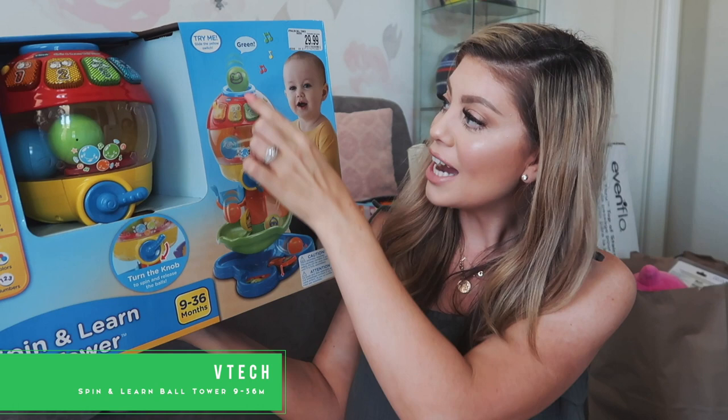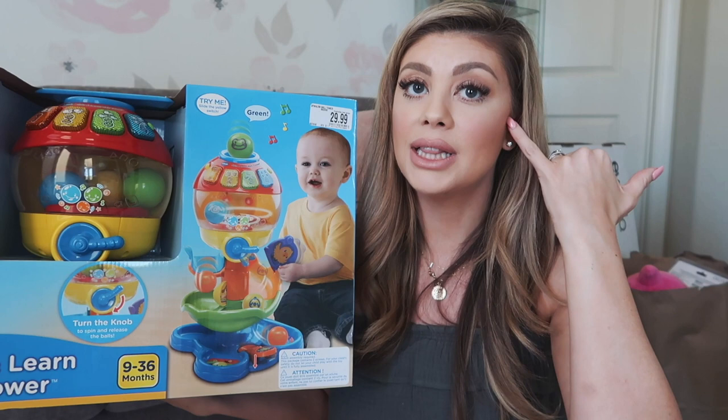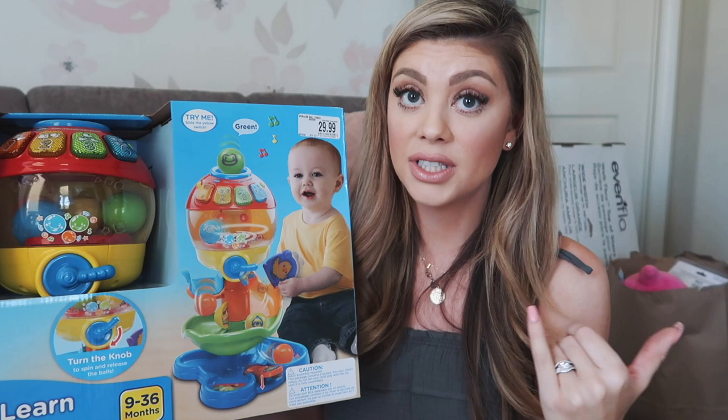Okay, so this next one is the one that Joel picked out, and he thought this was really fun. So obviously it's another posting job, and you guys see, again, she loves balls and putting them in places. So this is the VTech Spin and Learn Ball Tower. So they actually go in there and they spin, and you can learn different songs, and it comes out to the very bottom and they can keep doing it. So it's a lot of repetition as well, and helps build their coordination. And then they're going to be listening to the sounds of the colors and everything, which is also going to reinforce it. So I thought this was really cool.